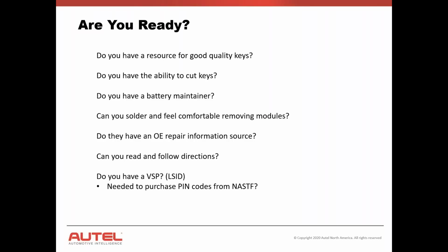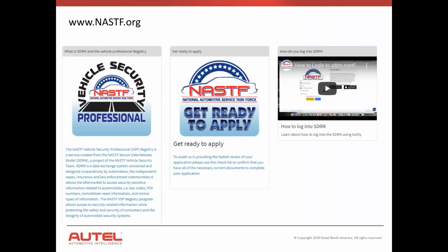Well, that really leads me directly into that next question, which is, what is an LSID or what is a VSP? For that information, I'm going to point you directly towards NASTF. NASTF is the National Automotive Service Task Force, and they have a page dedicated to getting your vehicle security professional ID. Now, there's a couple things you need to know, and they're going to tell you this on the website. You need to be licensed and bonded. You can have a mother-child relationship, which means that the shop can have the LSID and they can add technicians to that LSID, because it's hard to have a bond or insurance on every individual technician inside the shop.